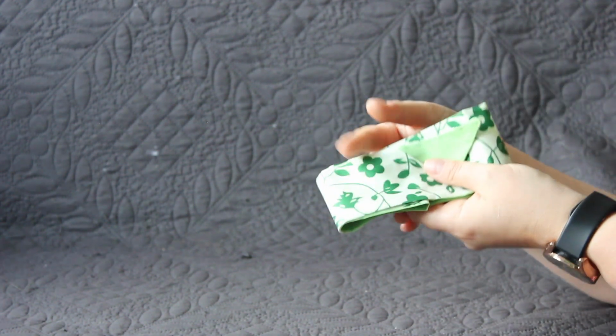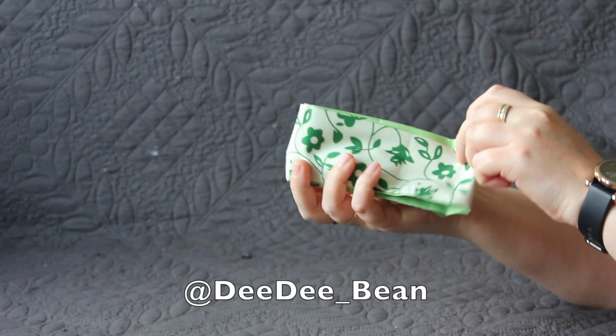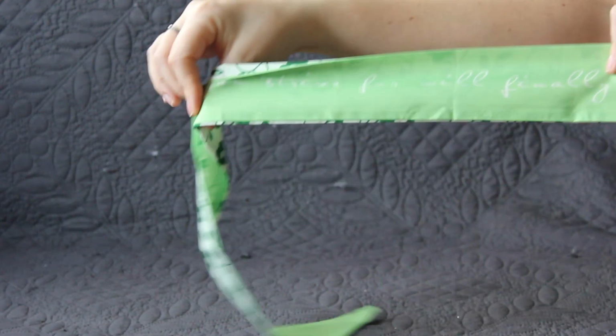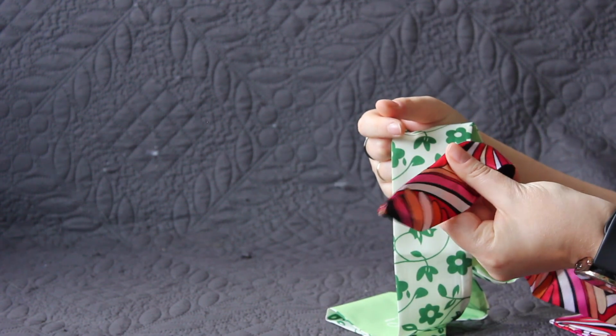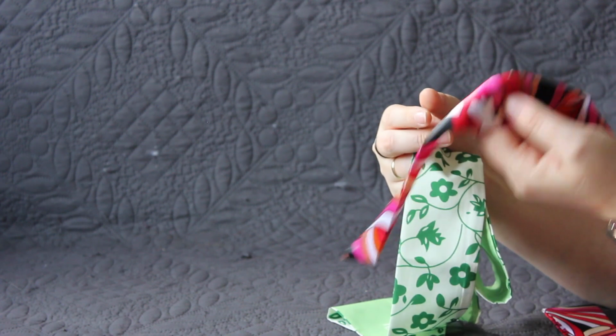The other one I got is this one with the flowers. I think Didi from Didi Bean also got this one. I thought it was a very cute floral decoration. It has some text here on the back. This is also a bit more of a soft scarf. Well, this is a bit more of a stiff one. If you're tying bows, then a bit more of a stiff scarf can be quite handy.